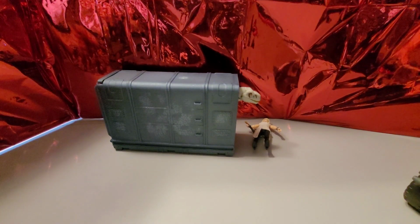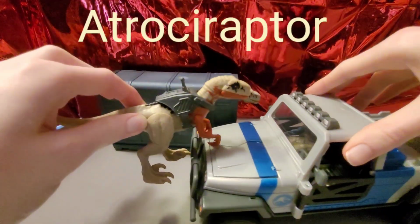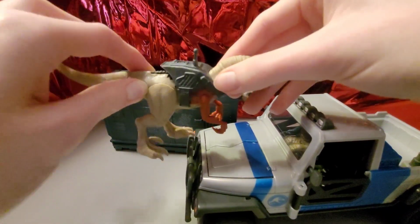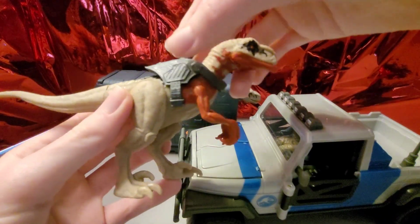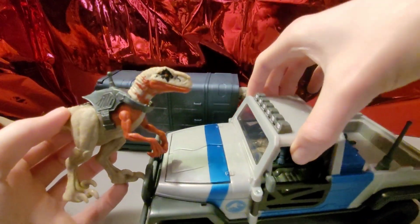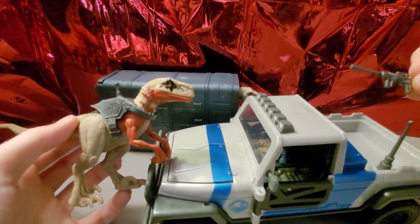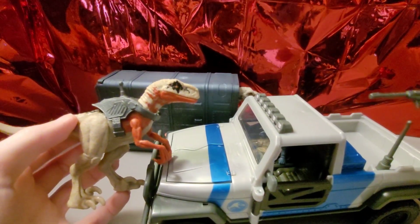Next we have another one I'm really glad to get. The Search and Smash Atrociraptor with its truck. As you can see, this one isn't from the movie, but has a little gear on it. It comes with this truck, and a little human, and he comes with a gun. I think it's a gun, I think it's more of a tranquilizer.